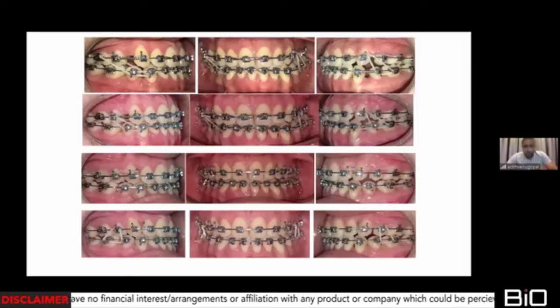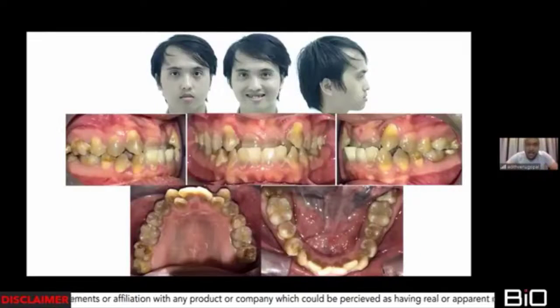So what I'm trying to show over here is not the mechanics aspect. What I'm trying to prove here is that I have used similar mechanics in both conventional as well as in self-ligating to get similar results. Not the same results, but they're almost similar results. So I don't vary my mechanics much when it comes to brackets. I use the same mechanics.